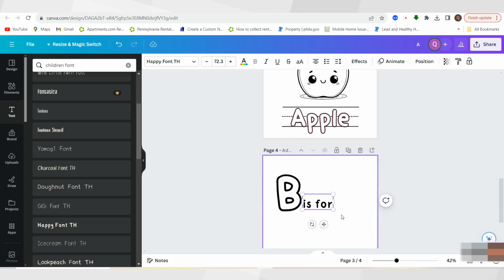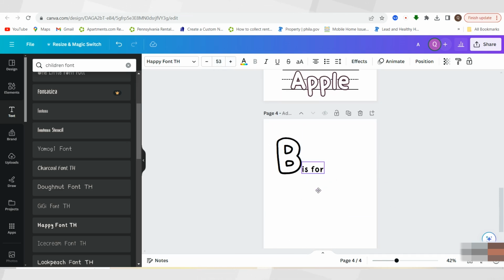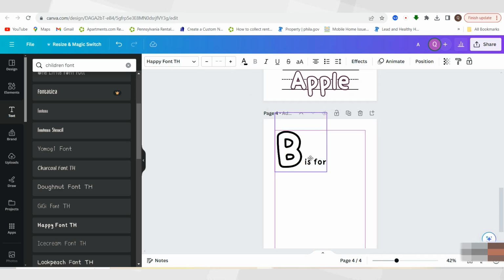And then I think this was like 53. Right? So we'll make it 53. And then we want to line it up, right? When you see the purple line and it's kind of lined up. And now we want to hold our shift key down over both items and we're going to group it. And now we have this nice "B is for," right?